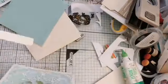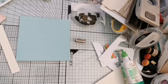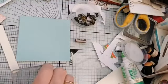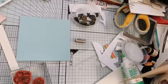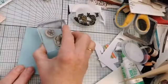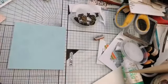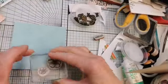Okay, just quickly, I'm desperately trying to use this little round piece, but I want to use him so that he's looking good, not just for the sake of it. So I'm going to take these two blossom stamps, and I'm going to take some Pool Party ink, and I'm just going to stamp that in the background there.